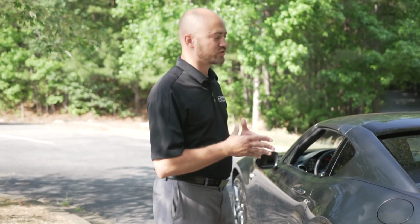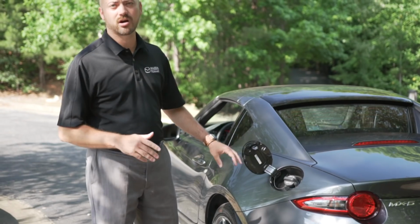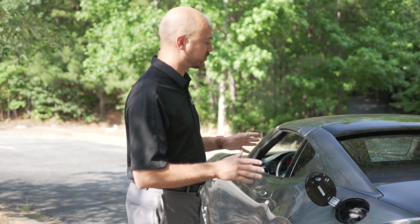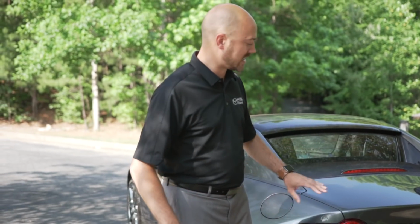So if you're the owner of a previous generation Mazda Miata, you're probably used to trying to figure out how do I open the fuel door. It's actually very easy now, just a little push here and it will release as long as the car is unlocked. It is still premium gas recommended, but it's perfectly fine to use regular gas based off what kind of performance you're looking for. You're also going to notice that standard in all levels of Mazda Miata is LED tail lights.